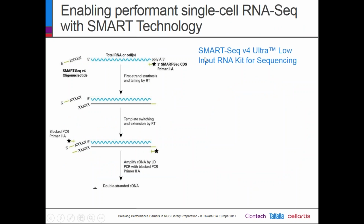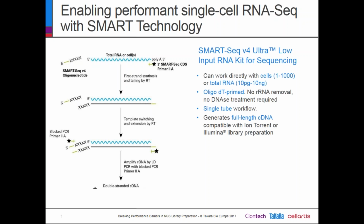Here you have, in this cartoon, the workflow for our SMART-Seq v4 Ultra Low Input RNA kit for sequencing. This is what we use for single-cell RNA-seq. This kit can work directly from cells, so you can use 1 to 1000 cells directly as input, or you can also start from purified total RNA. Since we are using oligo-dT priming, no removal of ribosomal RNA or DNase treatment is required. You will only be amplifying messenger RNA. All the workflow happens in a single tube, and at the end you will get full-length cDNA that you can process for Ion Torrent or Illumina sequencing.